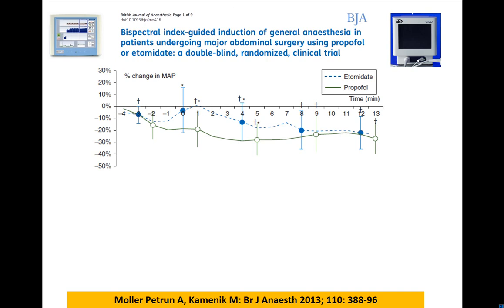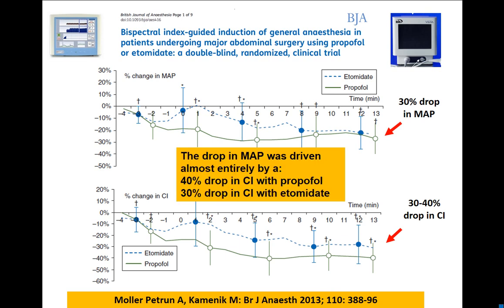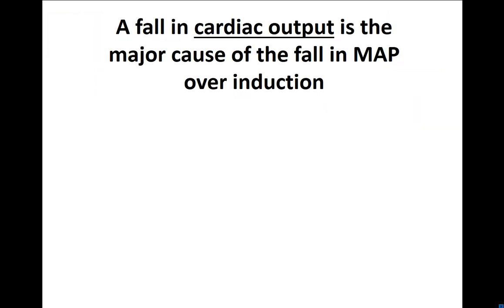What they found, not surprisingly, was the 30% drop in mean arterial pressure, which everybody notices. But like our work, they also discovered that there was a concomitant drop in cardiac index, and in fact the drop in mean arterial pressure was driven almost entirely by the fall in cardiac output in both groups. So the fall in pressure is driven by a fall in cardiac output over induction. That, I believe, is the major cause of this fall in mean arterial pressure.